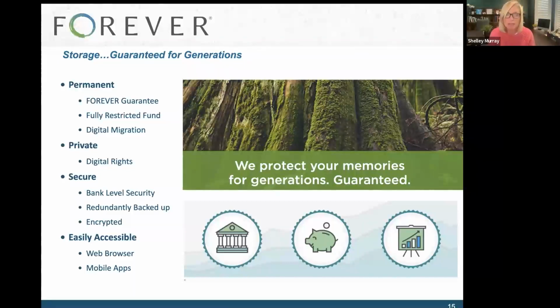It's also private. You keep the digital rights. You own everything. Forever does not own your stuff. You own it. Forever just gives you the platform and is maintaining it and securing it for you and making sure that it's going to live on. It's secure with bank level security. It's redundantly backed up. It's encrypted. It's easily accessible from any web browser, or you can use the mobile apps.